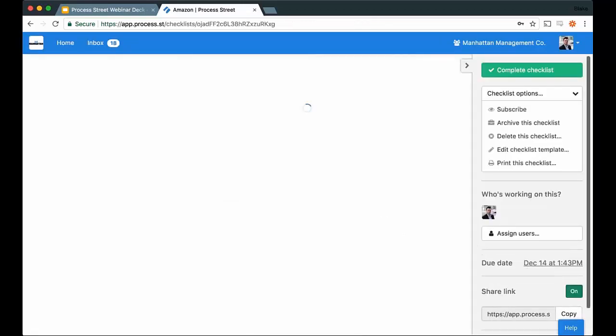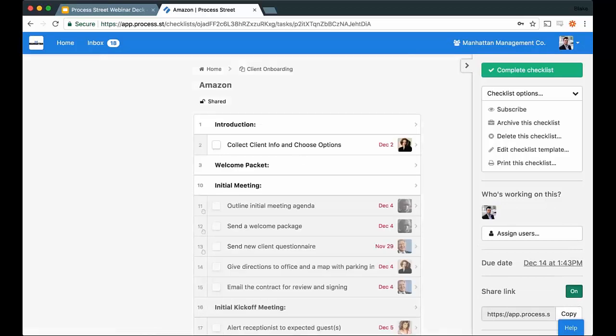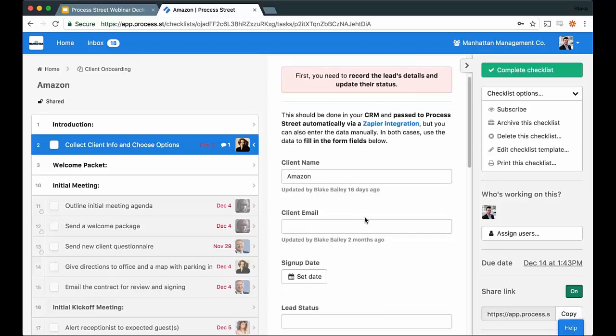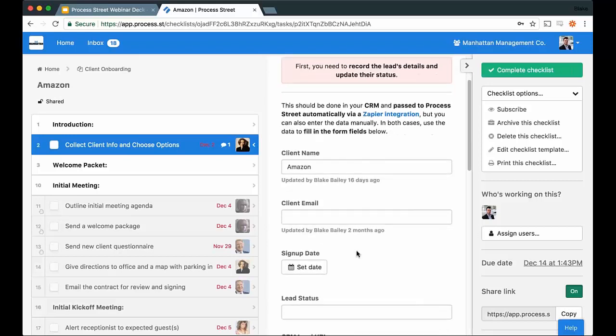Next, as you go through, you'll see that you can actually submit information into what we call form fields that allows you to record data, pass it along, automate things and integrate stuff in all different sorts of places, and essentially gives you a really great way to make sure that everything that you need to know about a client or about realistically anything you're going to run a process on is recorded and kept forever.